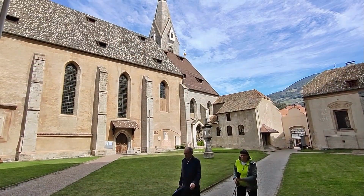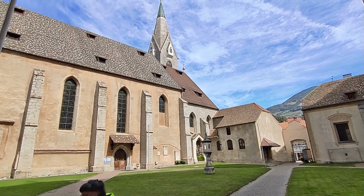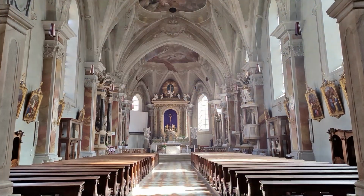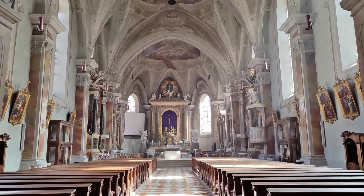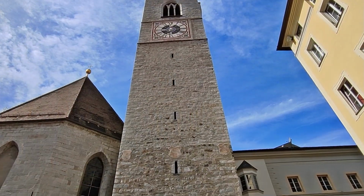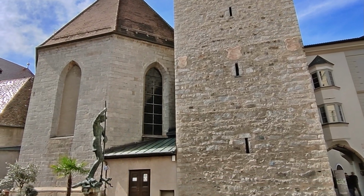We leave the cathedral and immediately enter the old cemetery from 1792 through the next gate. In the background stands the parish church of St. Michael the Archangel, first mentioned around 1000. At the rear of the parish church stands the mighty so-called White Tower, at the foot of which is the Michael Fountain.